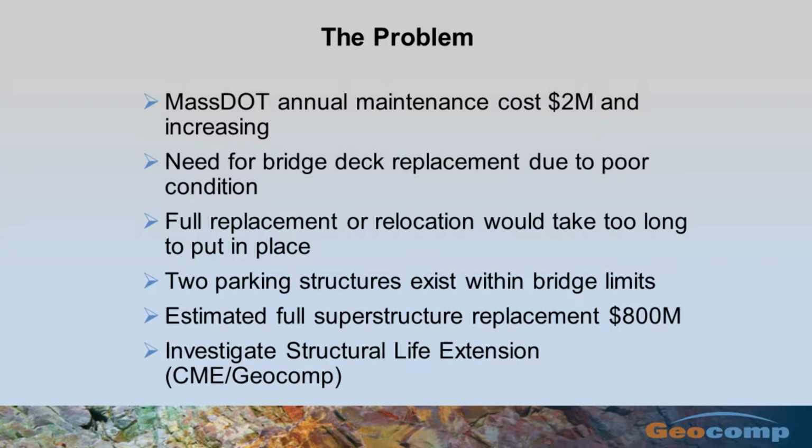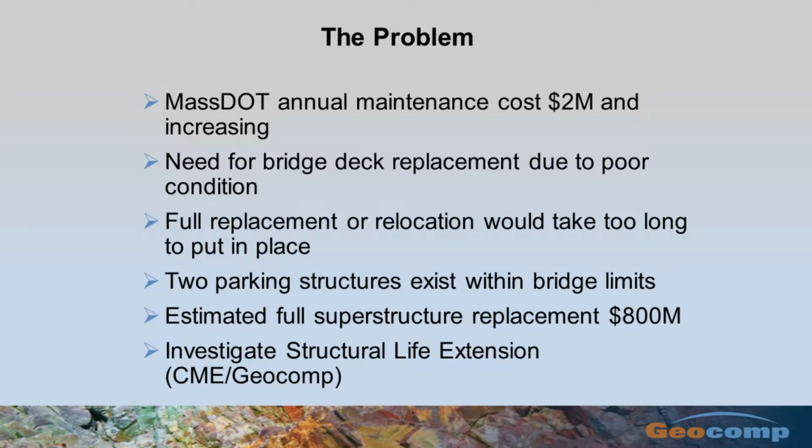The full replacement or relocation would take too long. As you see, if they had to go and replace the whole superstructure, it would be extremely cumbersome, not only in dollars, but inconvenience, traffic closures, rerouting, etc. 2 parking structures exist within the bridge limits. The estimated full superstructure replacement was $800 million.